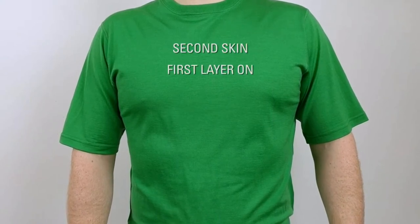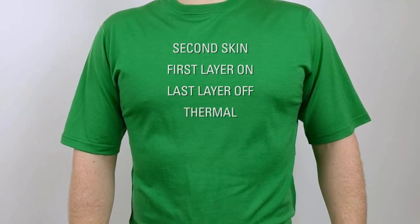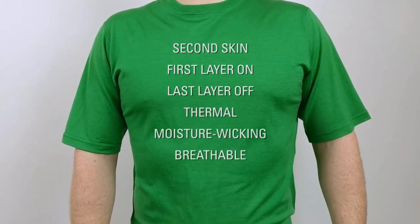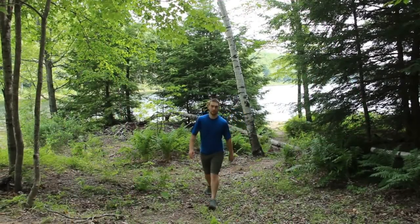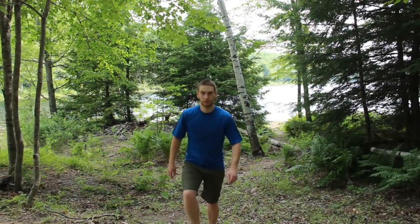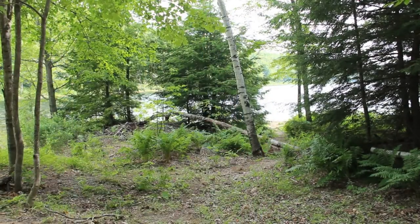This is your first layer on and your last layer off. Your base layer should be thermal, moisture wicking, breathable, and comfortable under all conditions. Merino wool base layers provide excellent moisture management through superior wicking and fast drying capabilities.